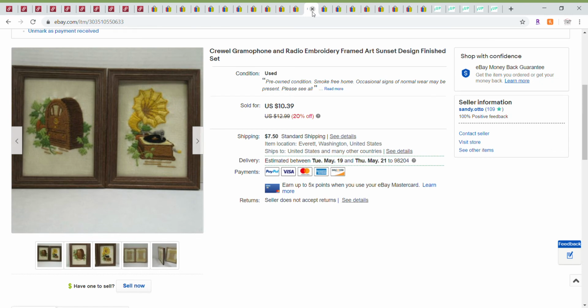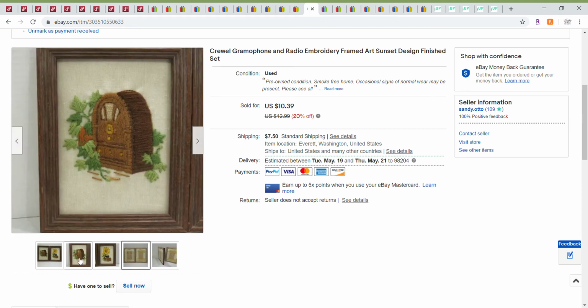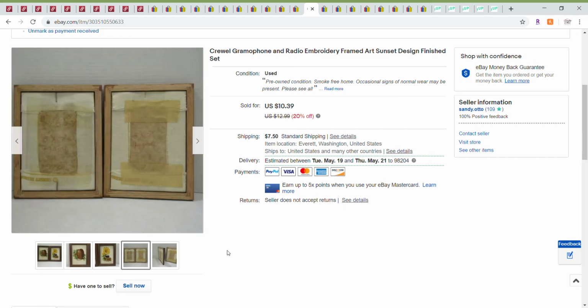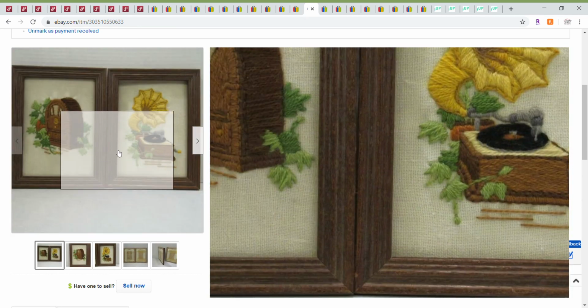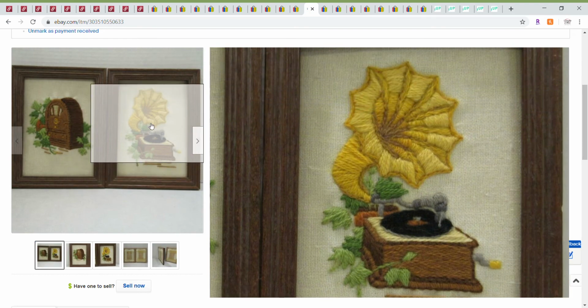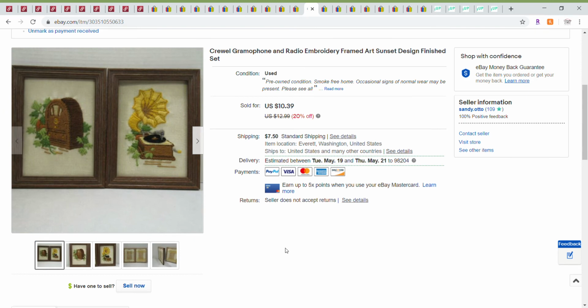Next up are these embroidery pieces, already completed, and they were framed. Here's the little back of the frames where they were taped in. But I love finding this type of work that somebody did. I did a bunch of these when I was a kid. I really enjoyed them, but now they're really special. They're kind of unique pieces.